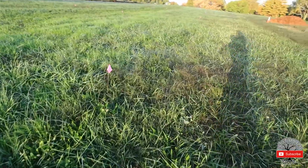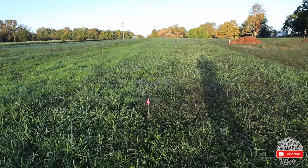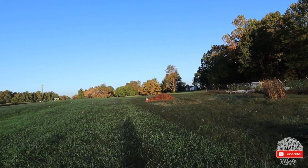These pink flags right here represent the border where our second batch of meat birds were. So we can't cross the pink flags. We gotta stay on this side. They're gonna go up. Then there's some good clover and grass up beyond that pine chip pile.